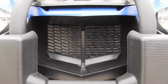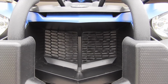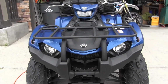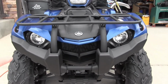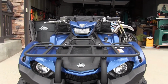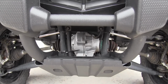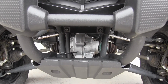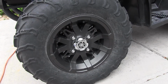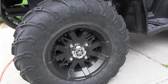The engine is water cooled, so you do have a radiator on this thing, and it's well protected, hidden up front behind the grate, but it still gets plenty of airflow to keep the bike cool. Up front, you've got 3 lights: 2 regular running lights, and then a handlebar light, which is your high beam. While it does not come with a winch, there is a mounting plate for a winch, and they've also run all the electrical wiring, so wiring in a winch is going to be really easy.